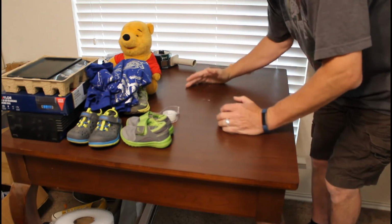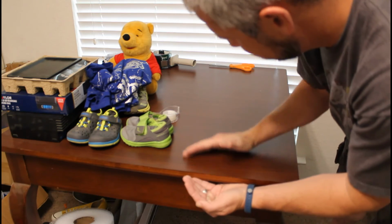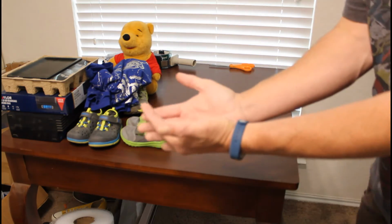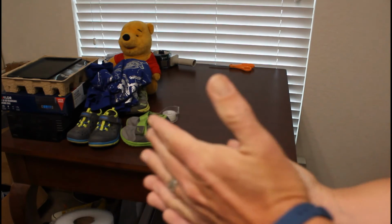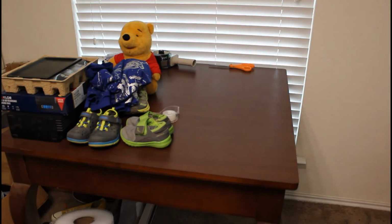And then we got all this that came out of there, and we'll get that in the trash. I don't know if you can even see all that came out. Probably not. But alright.